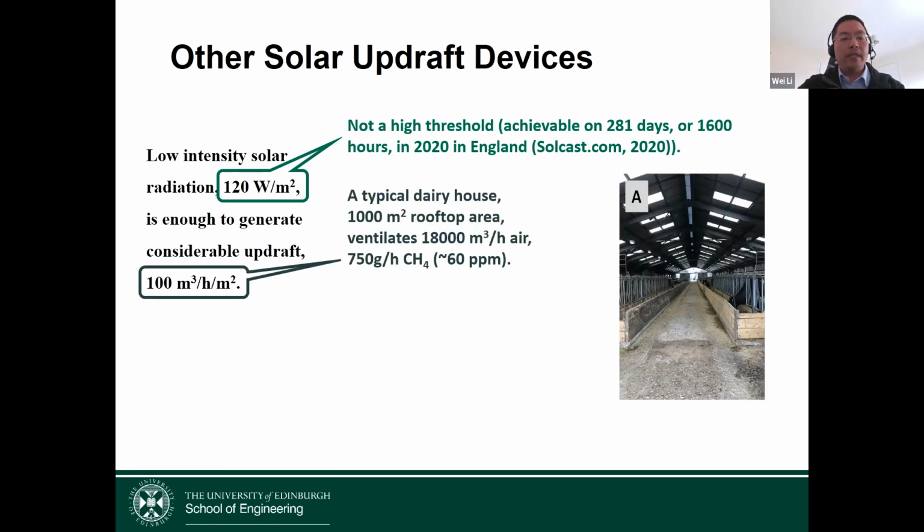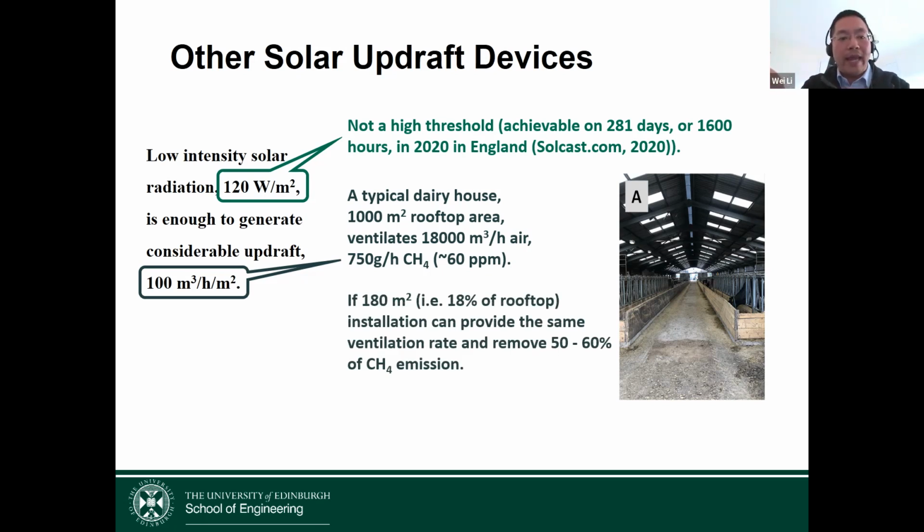And for 100 cubic meter per hour per square meter of solar updraft device, I took this example: a typical dairy house with 1,000 square meter of rooftop area ventilates 18,000 cubic meter per hour of air inside the building, with 750 gram per hour methane emission. If we install 180 square meter of solar updraft device, that is only 18% of the rooftop, less than 1/5 installation, it can provide the same ventilation rate and remove 50 to 60% of methane emission.